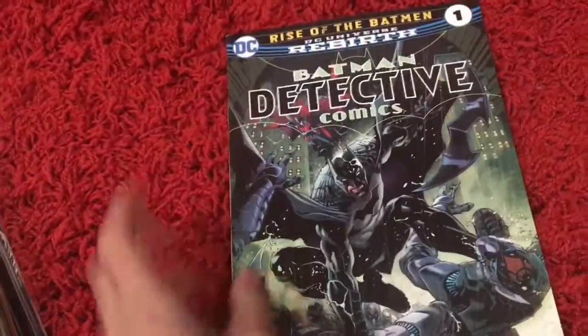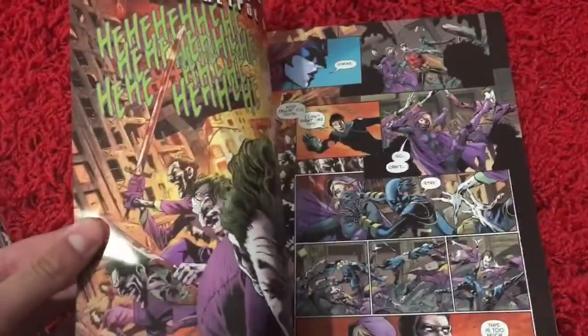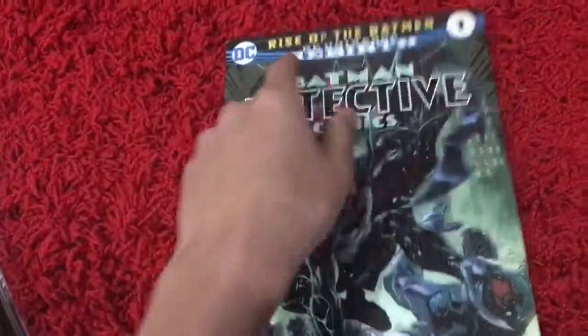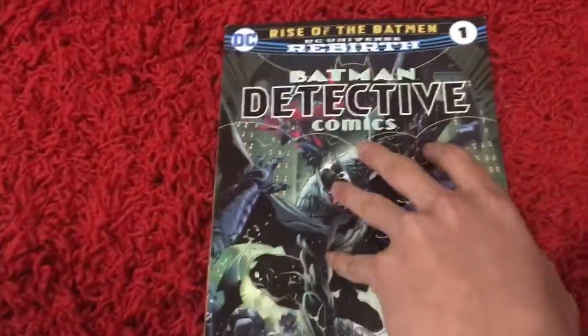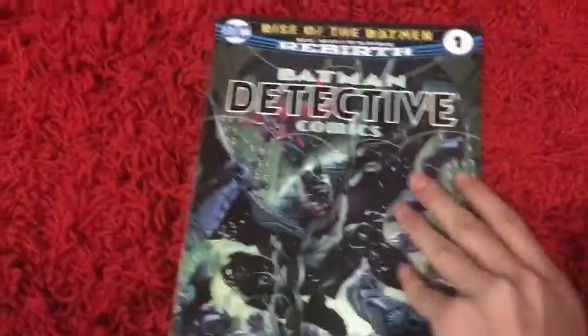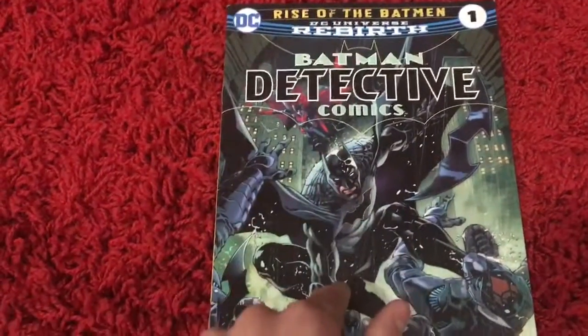And then this one is from one of those Walmart 3-packs. The comic book store was selling it for $1. You can possibly get this one at Walmart in those mystery 3-packs. So that's pretty cool. They're selling this one for $1. It's actually a reprint of Detective Comics number 935, I think.